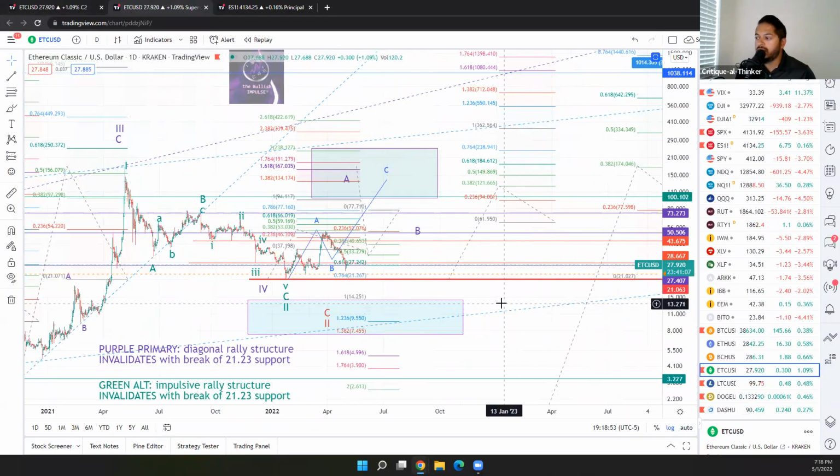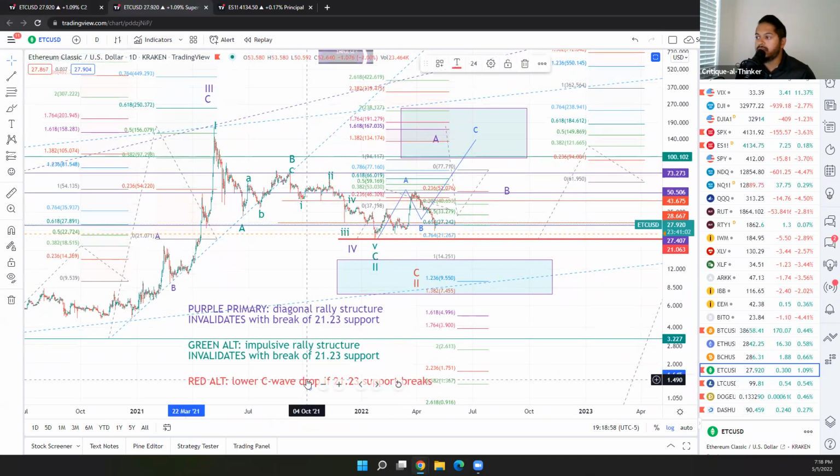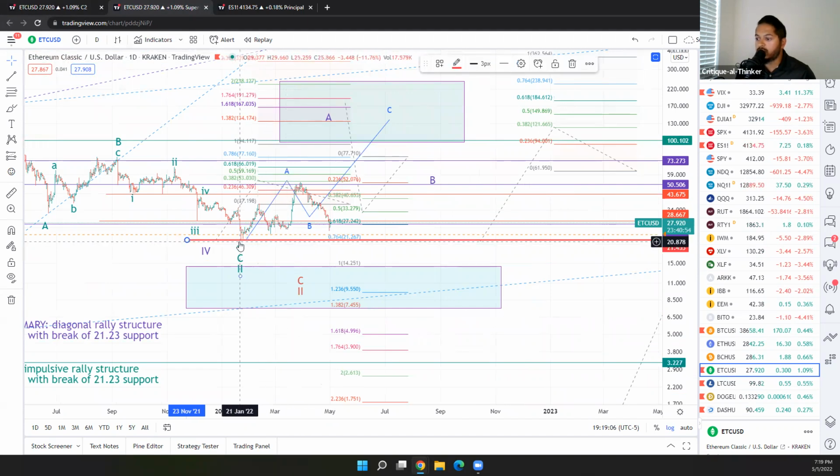Long term picture, nothing really has changed. It just means that our red pattern is very close to becoming the primary count. When we look up close, you see I have an alert set there. The major support is actually a little bit lower. Again, it was the January 24th low that I would have as our official support point.